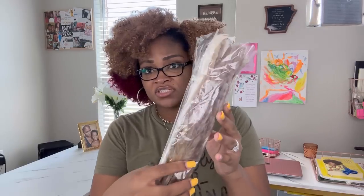All right, now I bought a variety of color. I have some white on this side. Then I'm not sure, this is like a, if I can get them down a little bit.